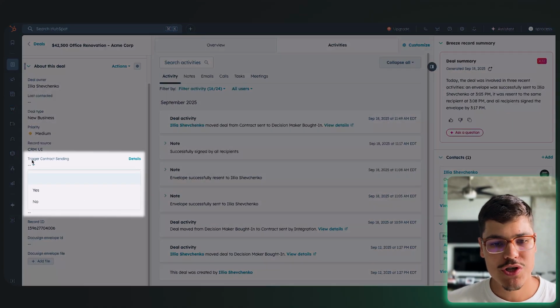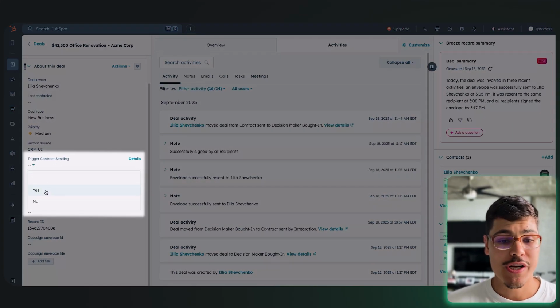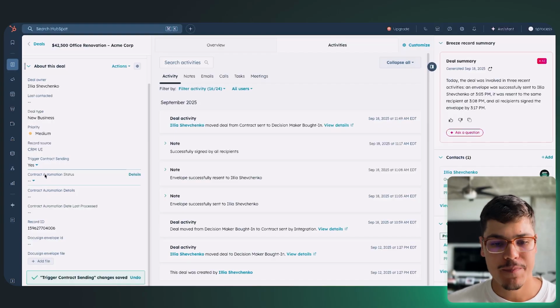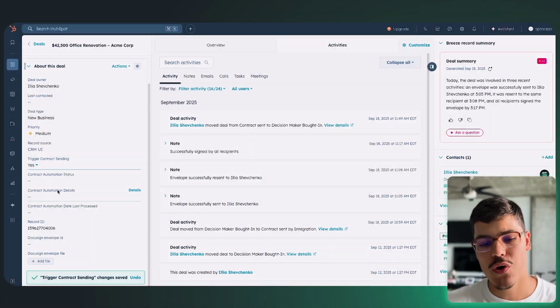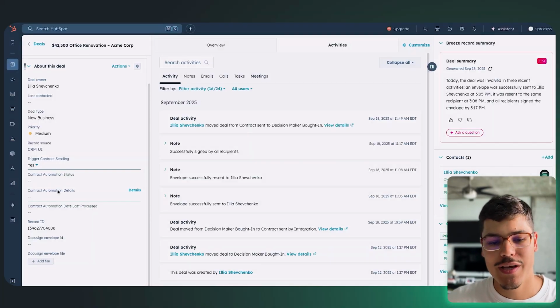First, we're going to use the trigger contract sending and switch it to yes. As soon as we do this, in a couple of seconds, we should receive the updated contract automation status, and the automation should also communicate to us that the contract was successfully sent to the contact.